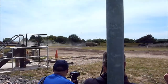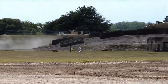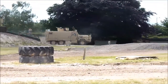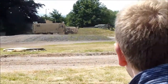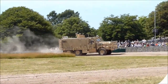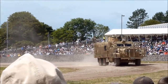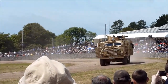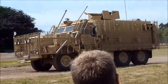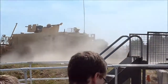Wheel. It's known as an MRAP, and that stands for Mine Resistant Ambush Protected. It comes from America originally, and it's been considerably modified by the British Army. This version is the Mark III. It's very powerful. It has a 6-speed gearbox and can go at considerable speed despite its bulk.